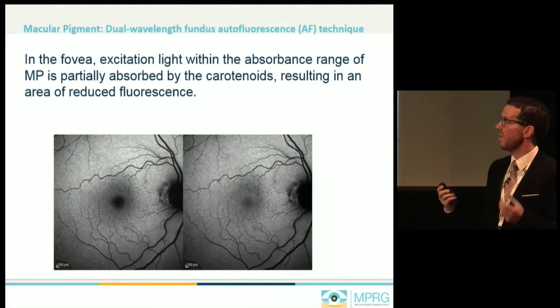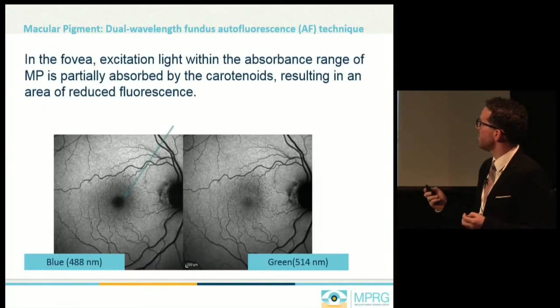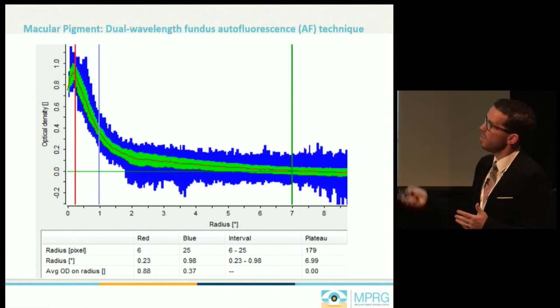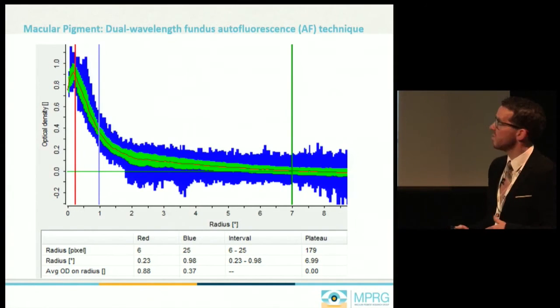And we're familiar with how that works. It's a blue and a green, and we basically use the nice software provided by the Spectralis to give us this lovely image of macular pigment. That's half our macular pigment mountain, which we're presenting there. So it's nice to have an image.